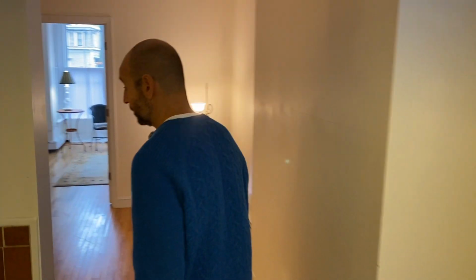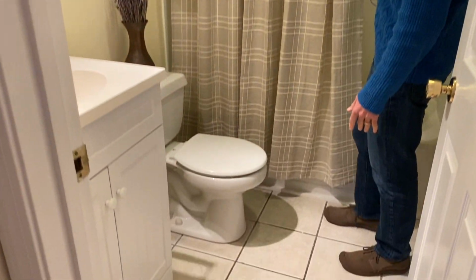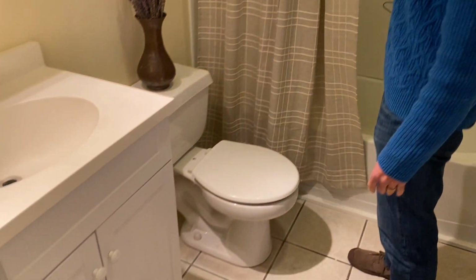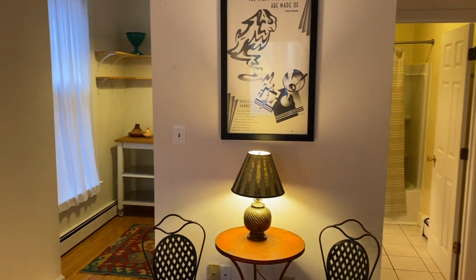Let's take a look at the bathroom as well. Got a full bath, tile floor, nice surround here, very clean and easy. And why don't we go take a look downstairs. Pets are allowed here, and you need to get a parking permit to find a spot on the street. So no parking.